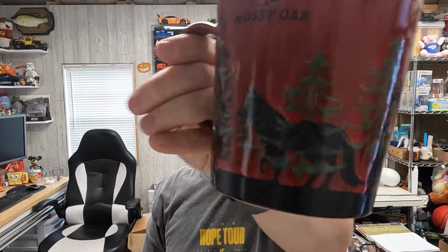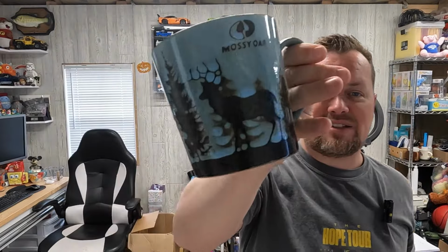And then I had one buyer buy 2 mugs. They are these mossy oak mugs. This one is red and has wolves, and then this one is blue and has deer, and I have one more that is tan and has, I think, wolves as well. These 2 are pretty cool. They sold $25.98 plus shipping, so I think that's $12.99 each. So happy with that sale.